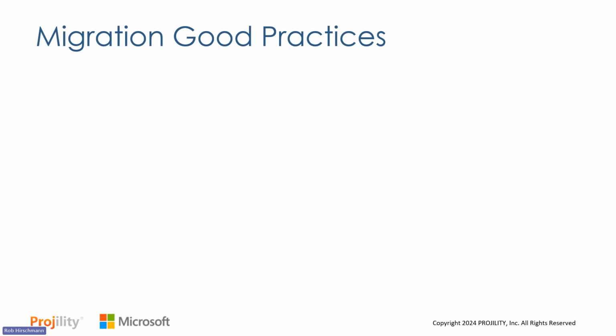So, with that, we want to talk a little bit about what are some good practices for organizations that have successfully gone down this road of migrating off of these different platforms. The first of those is you really want to analyze what you're trying to do from a business perspective and build a really good strategy for migration.